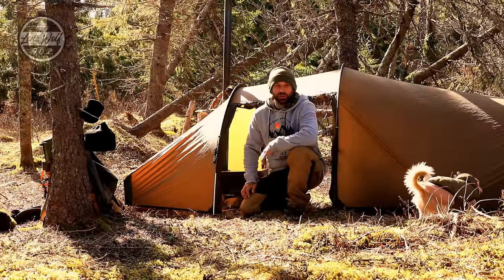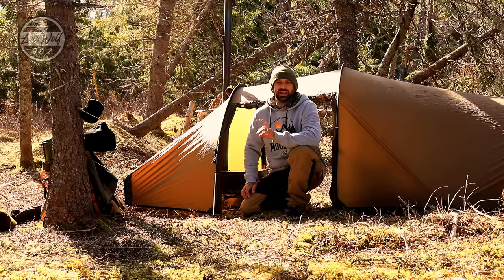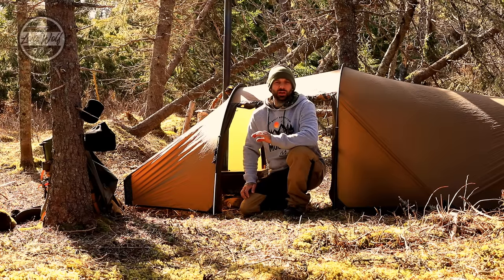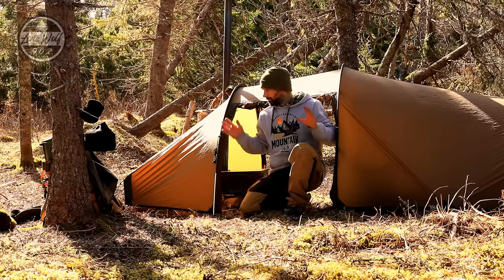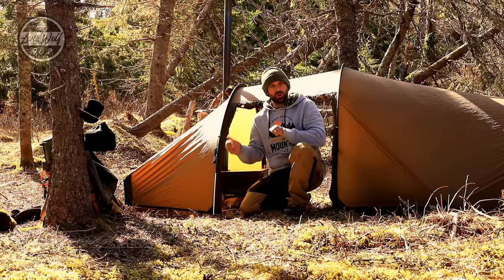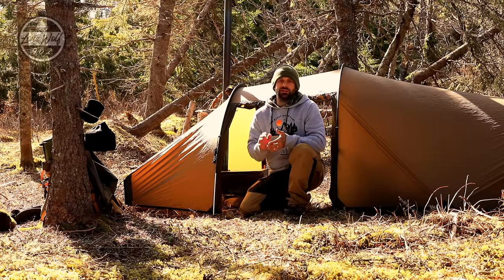Today's episode, Boomer and I are out on a hot tent adventure on a bright, sunny day. However, it is still quite cold out. We're pushing about 4 degrees Celsius right now, and it's going to get cold later on this evening. So as you guys can see, we've got the tent set up, the wood stove, the sleeping bag, everything ready to go. The one thing we do need is firewood.